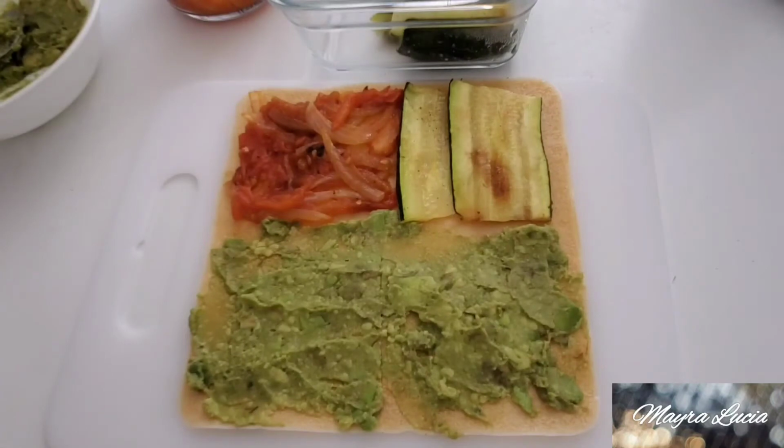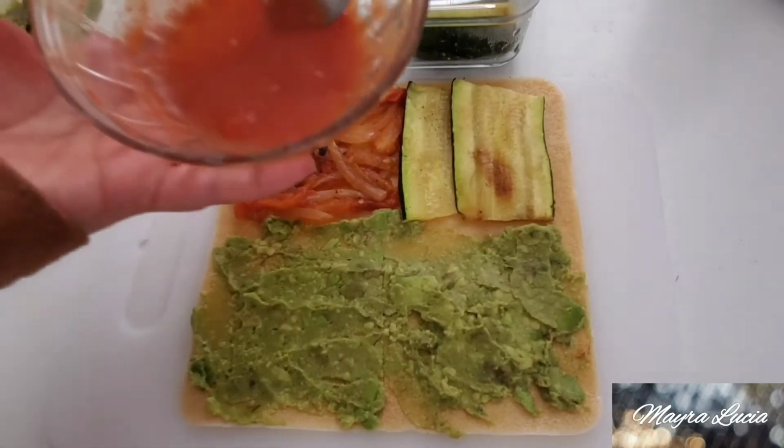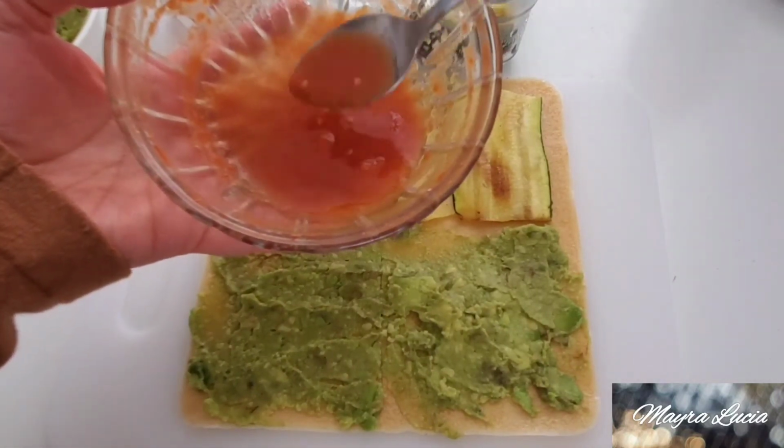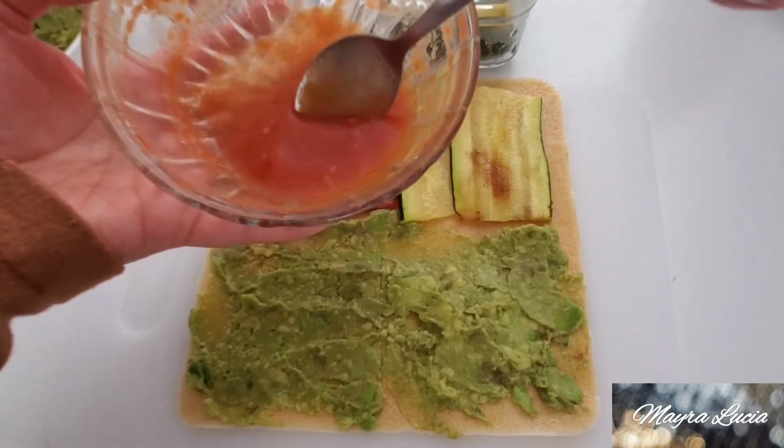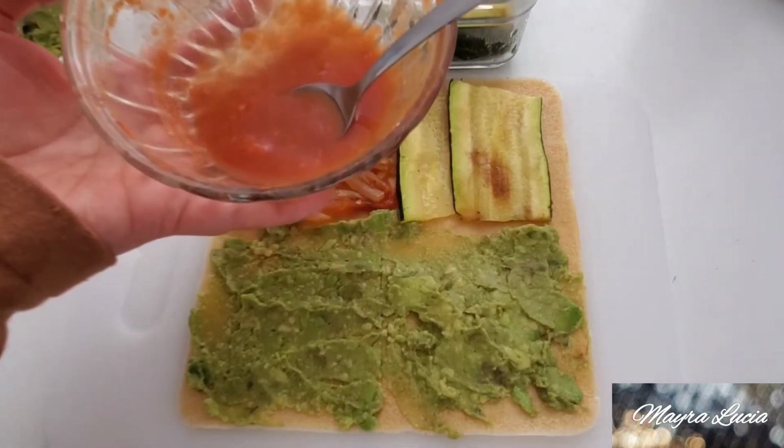Now I do like spicy food, so I just have this salsa I made. It's habanero salsa, so I'll be pouring a little bit of that in my wrap, but this is totally optional, of course.